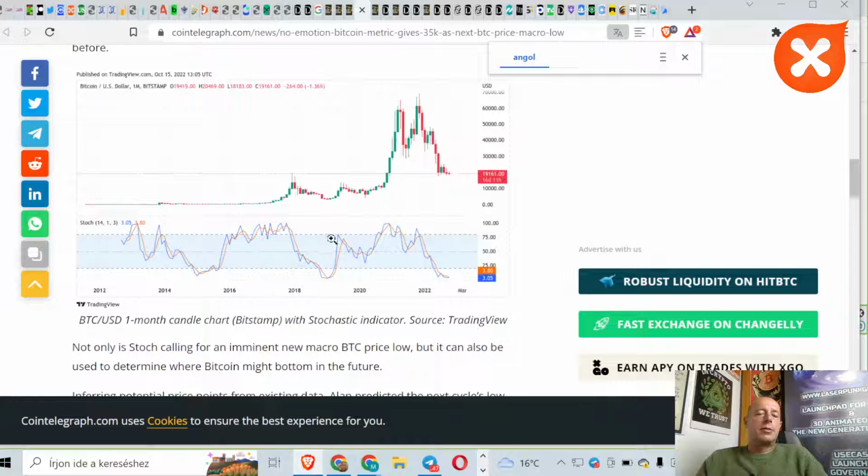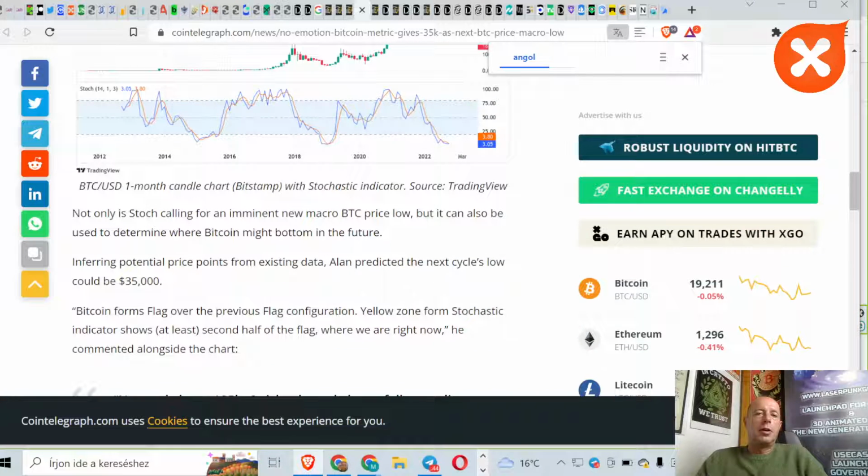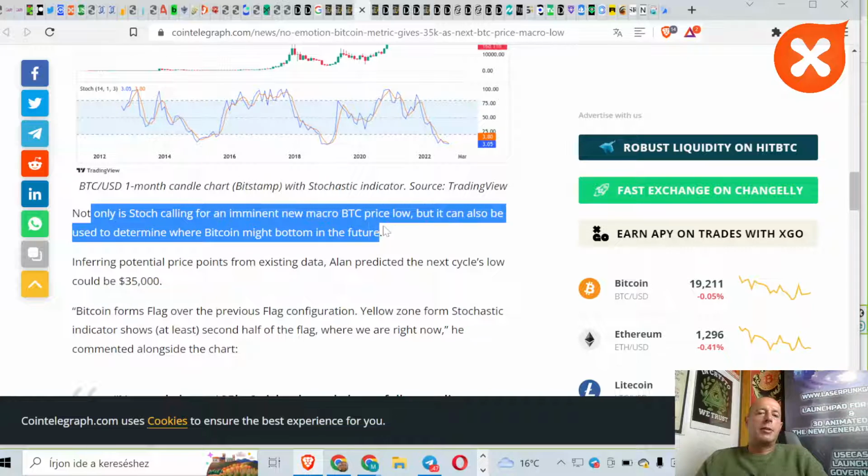They are using the stochastic RSI. This is the stochastic RSI, and stochastic RSI is at historical low levels. Not only is stochastic calling for an imminent new macro BTC price low, but it can also be used to determine where Bitcoin might bottom in the future.